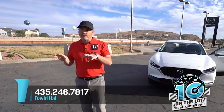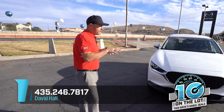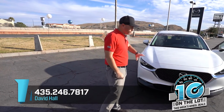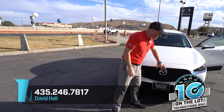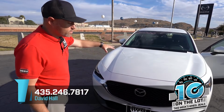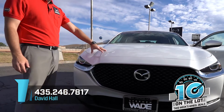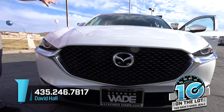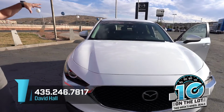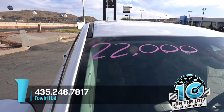Now, those are the 8 pre-owned vehicles that I normally do, and usually I do 2 brand new ones, but in this case I just wanted to run through real quick the Mazda CX-30. This is a Select S. It's a 2023 with 21,000 miles on the odometer. It's got that white pearl paint job, and this vehicle is $22,000 even. You can see that I've written that there on the windshield.